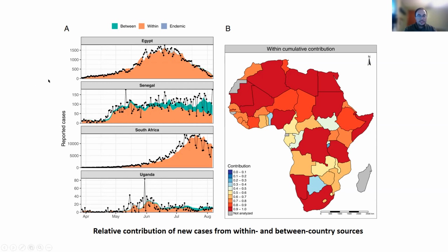There's really no way for us to validate this, but it gives us some idea of what we went to our colleagues in Uganda with, telling them that early on, not a lot of the cases were coming from within the country, whereas as they opened up more of their borders and allowed more traffic to flow across, they started accumulating more cases from outside the country's borders. Uganda's big trading partners are Kenya and Tanzania.